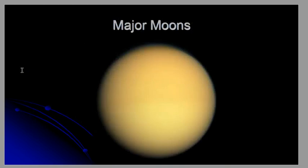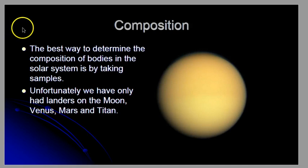All right. So one of the ways to determine the composition of a body is by taking samples, right? If you really want to know what something's made out of, you take a chunk of it, you examine it, you put it through a mass spectrometer and things like that to find out what it's made of. But it's kind of hard to do that. We've had landers that went to the moon. We've had landers that went to Venus, Mars, and Titan. The moon's the only one we've actually brought samples back to Earth from. We've had to send to Venus, Mars, and Titan the equipment that's going to do the analysis on the surface, right? You can't send samples back. So we've had to send the mass spectrometer, if you will, or the infrared spectrometer out with the robot. So you take the sample and you analyze it right there on the surface.